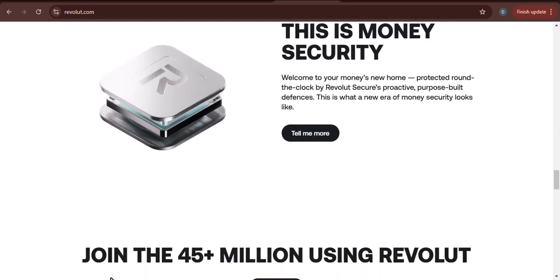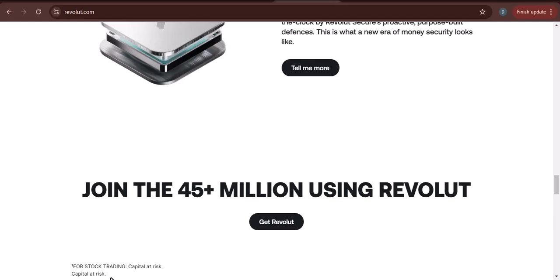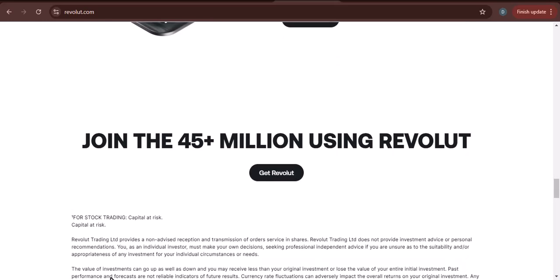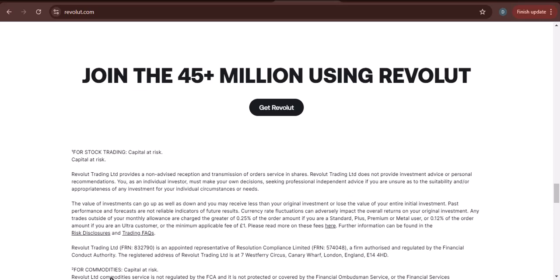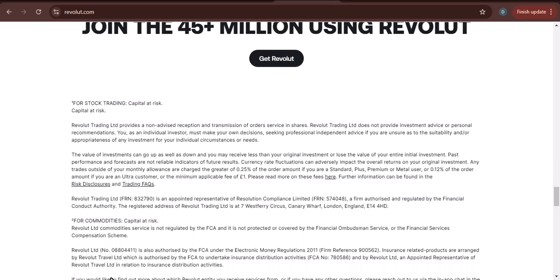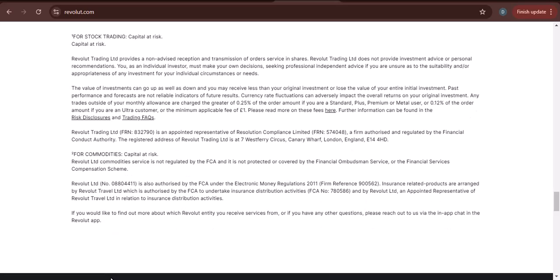What are the alternatives to Revolut for sending money to Nigeria? There are a number of other options for sending money to Nigeria. Some of the most popular options include Western Union, MoneyGram, TransferWise, WorldRemit. Each of these options has its own advantages and disadvantages. It is important to compare the fees and exchange rates of each option before choosing the best one for you.